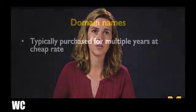In order to host your site, you need two things. You need first a domain name. That's the name that people look at in your URL. The second thing you need is a hosting company, usually called a hosting service. And they are going to be the ones who act as the server for your files to let other people see them. So first, let's talk about domain names.